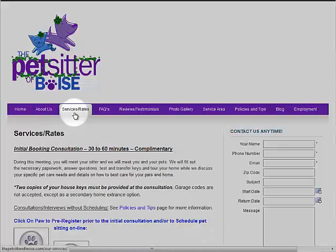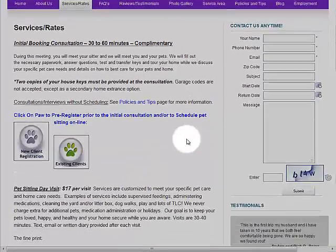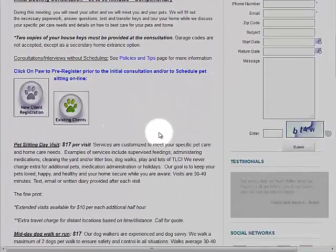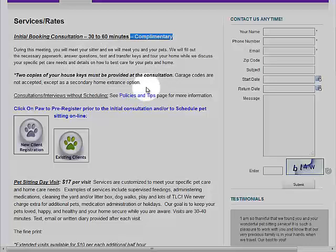Service and rates. Initial booking concepts complimentary. There's just not enough to make this stand out. This complimentary, that it's free, this initial consultation, there's no call to action to engage the user to book the initial consultation.